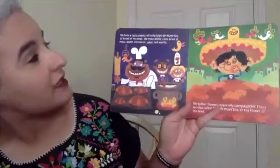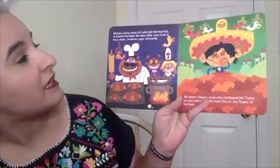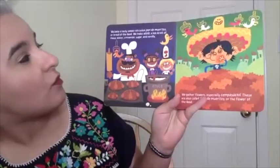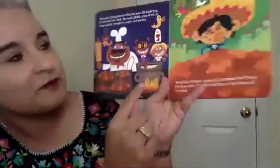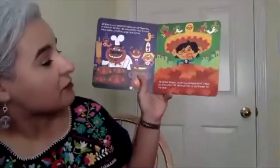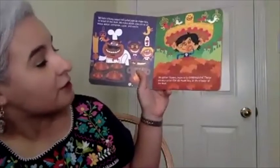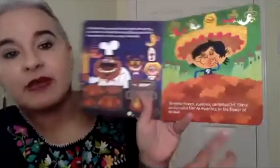We bake a tasty sweet roll called pan de muertos, or bread of the dead. We make atole, a hot drink of masa, water, cinnamon, sugar, and vanilla. Look, it says right there, atole. We gather flowers, especially cempasúchil. These are also called flor de muertos, or flower of the dead. Do you see them? And in English, we call them marigolds.